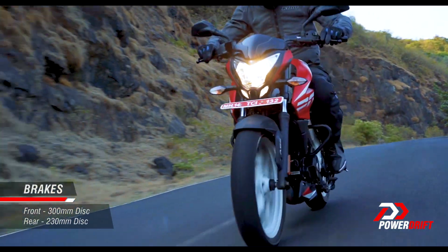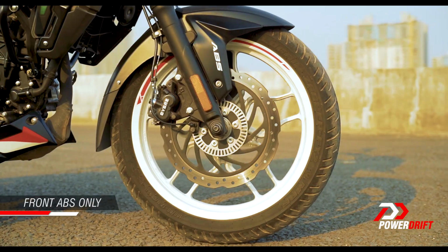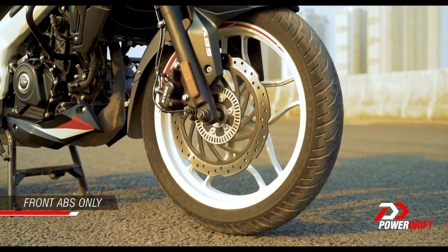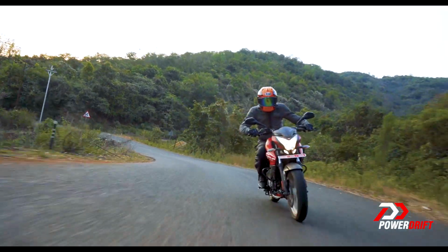There are some gripes on the brakes too. The hardware spec is great, but A, I still don't like the idea of single channel ABS, and B, these brakes lack the feel and progression I would want to match the otherwise tremendous chassis.